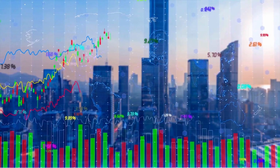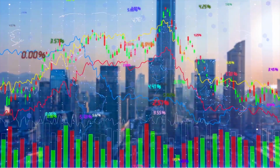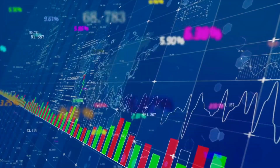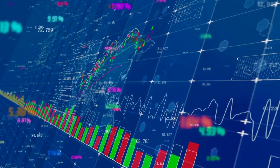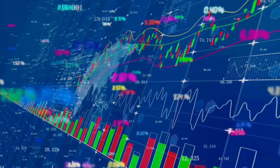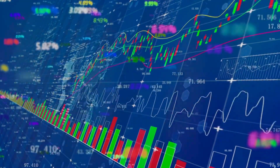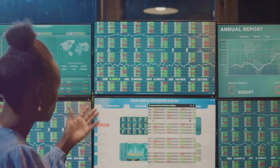While both indices serve as barometers of the Indian stock market, they differ in their composition and representation. The Sensex, with its 30 blue-chip stocks, is often viewed as a gauge of the country's large-cap companies. The Nifty, with its wider sectoral coverage, is seen as a more comprehensive indicator of the market's pulse.